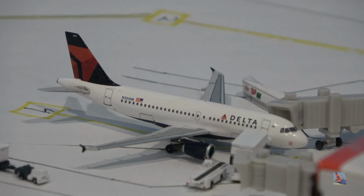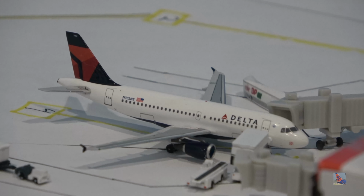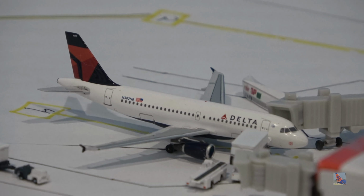Yes, we still get regional aircraft, but I decided to exclude those from this airport update because Delta Mainline has such a huge presence here at Sioux Falls. It's really crazy to see, so I've omitted all Delta regional flights from this update. And that's all we have for the Delta stuff.